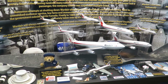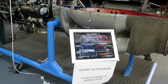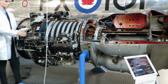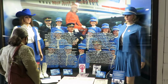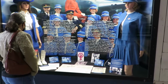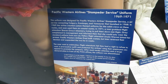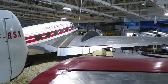Display case of Wardair items. They were around, I believe, until the late 80s. Cutaway of one of their jet engines. Oh yeah, this was Pacific Western, I believe. And there was a bit of a controversy over one of the uniforms here, or probably both. And she went, protested for it. I think they got disciplined for 3 weeks. They lost their job for 3 weeks. I can understand why the women were pretty upset about wearing it.